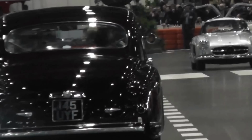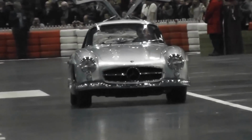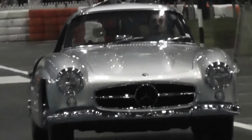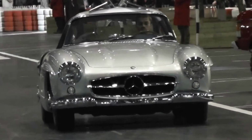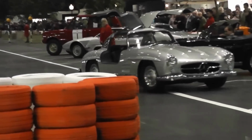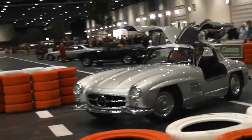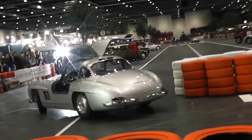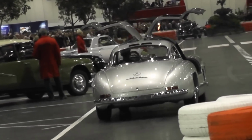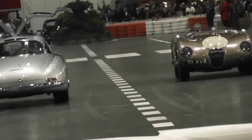The 50s also saw motoring move into a truly golden age. And here we now see, from the 50s, the Mercedes 300 SL Gullwing, followed by the 1957 Jaguar C-Type, which was once owned by 5 times Formula 1 world champion Juan Manuel Fangio.